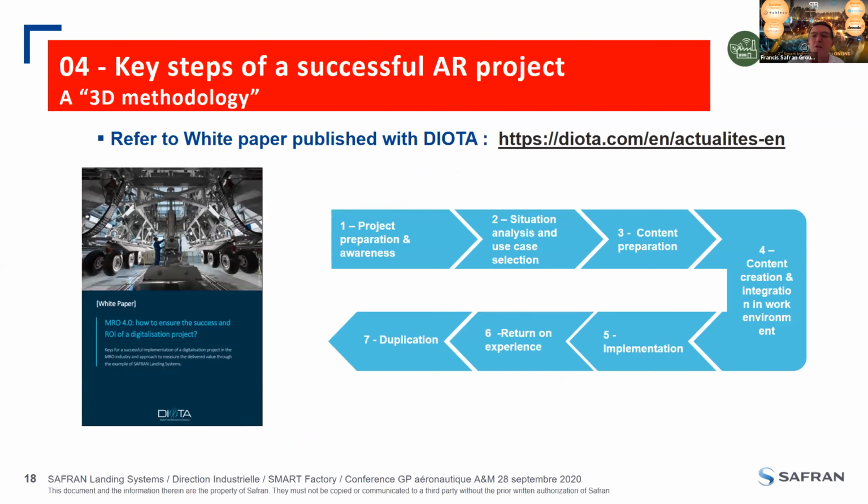So everything has been written in a white paper. This white paper is accessible to everybody through the DIOTA site. This is something I wrote with DIOTA, and it explains all that I explained to you today. So you have help and best practices to deploy such technology.